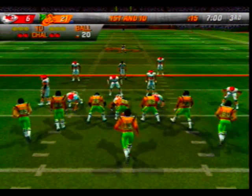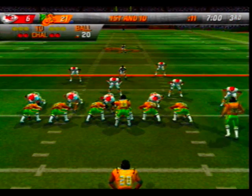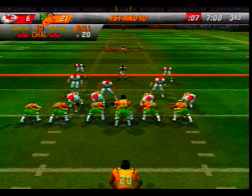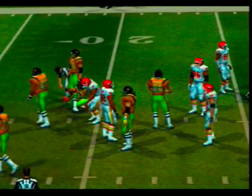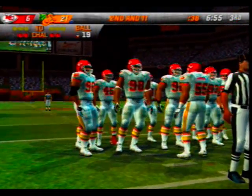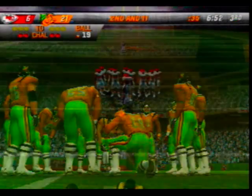First and 10. Only one man in the backfield. Winslow, the man in motion. He hands it off. Dropped in the backfield for a short loss. Good play by the linebacker to get into the backfield and stop the play for no gain. I'll tell you, that comes from watching a lot of film and knowing the tendencies of the opponent. That was a heck of a play.